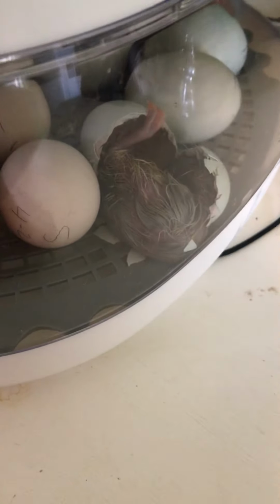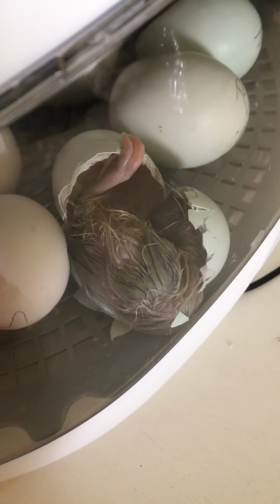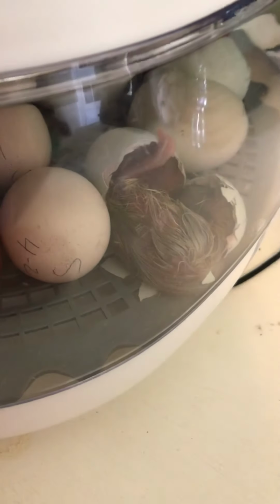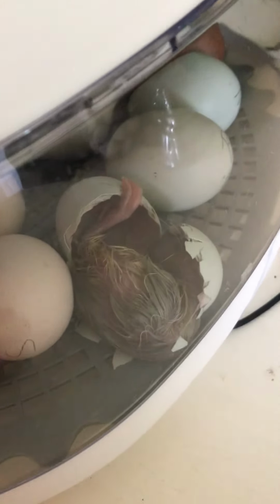Our first chick is hatched. She is so tired from getting out of her egg. Look at her little foot resting. So we're going to give her time. She's going to stay in here, fluff up and dry. And we'll show you guys what she looks like when she dries off.